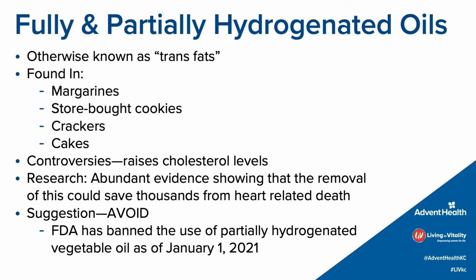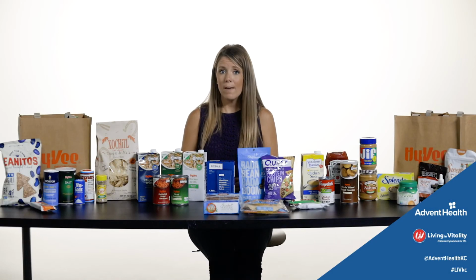Next is going to be the fully and partially hydrogenated oils. In other words, this is trans fat, which we've already talked about. The American Heart Association says that we should limit all trans fat and avoid it altogether. This is going to be found in things like peanut butter. I found it in coffee creamers, margarines, and any kind of store-bought sweets. So we really want to try to avoid this one. As of January 1, 2021, the FDA is supposed to be regulating so that it's no longer found in our products. But with everything that we have going on, my guess is this is probably going to get pushed back. So definitely we want to avoid this. We know that we can help our hearts by not having trans fats. So when you can, try to avoid that.